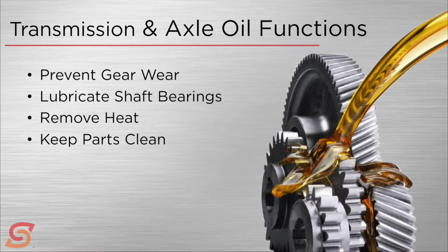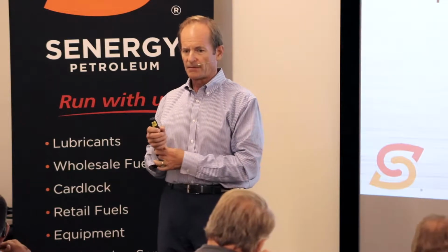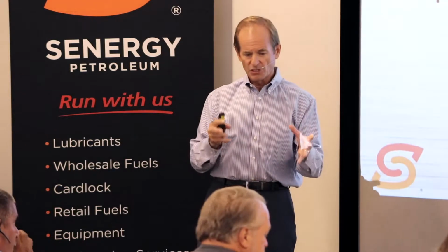We ask it to keep parts clean. This is something I'll address the additives involved in. It's been an issue for a real long time, but it came to the point where oil started doing something about it, I think in the late 1980s, trying to keep the inside of gearboxes from varnishing up and from developing deposits.